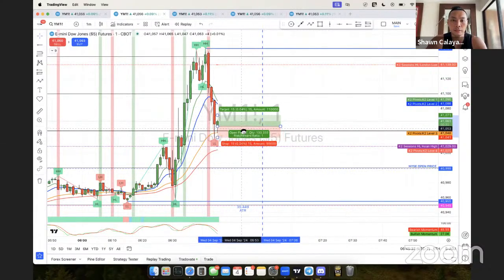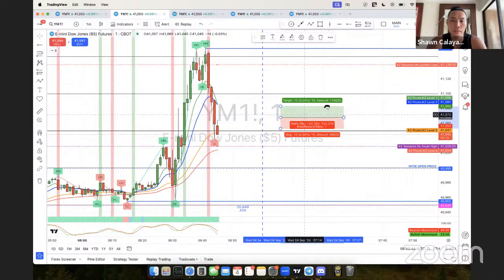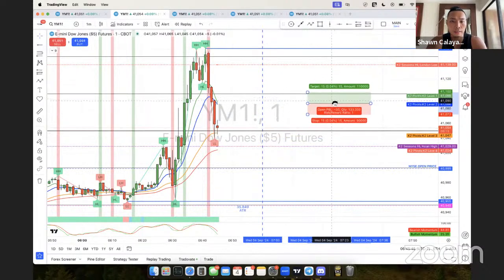Possible market flow. If you're looking for an original market flow, there's a market flow opportunity right there. I'm not going to take it. Like I said, I need to stick to quality entries because I've been taking way too many entries in August. So I need to take it easy a little bit here.